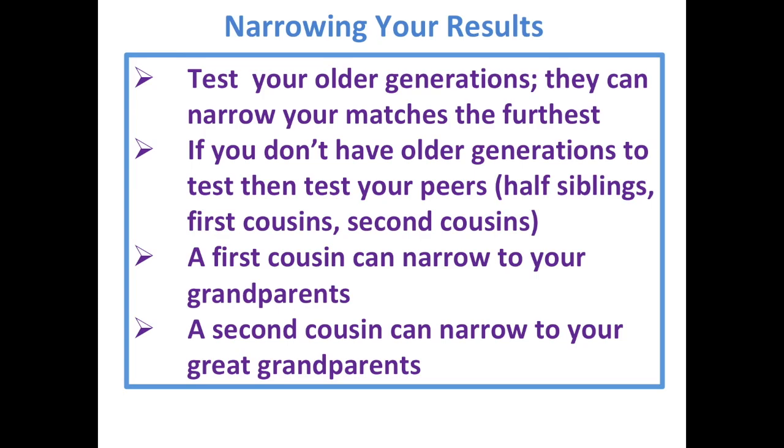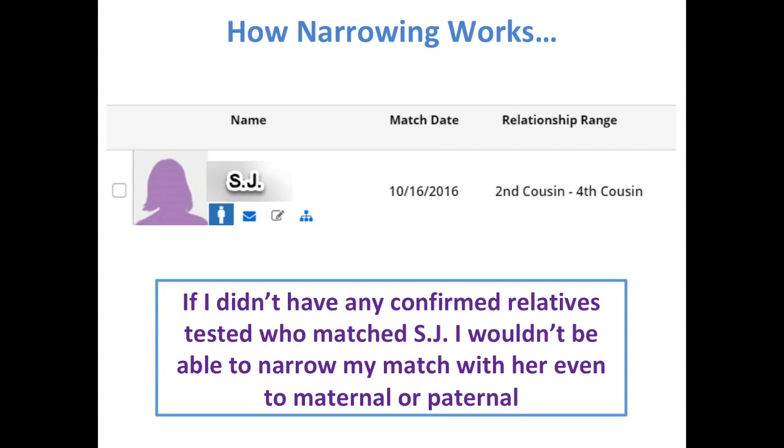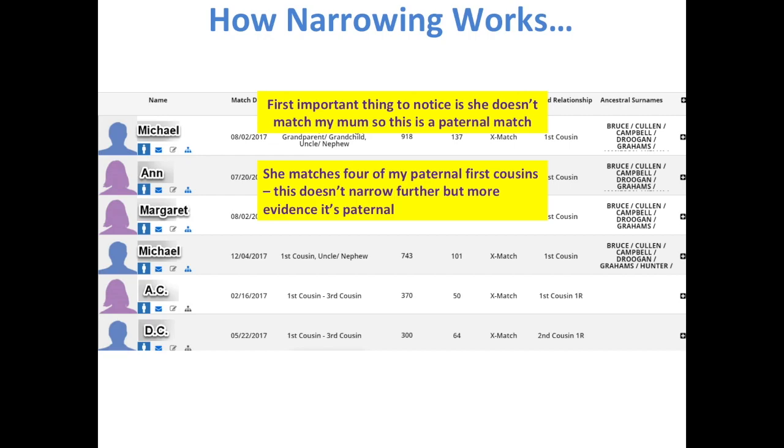So how does this work? Well, here's a match, SJ. If I didn't have any confirmed relatives tested, I wouldn't be able to narrow this match down to maternal or paternal. But I do. So first thing is, she doesn't match my mum. So it's paternal straight away. She matches 4 of my paternal first cousins. It's not narrowing anything, but it's again confirming it's paternal.